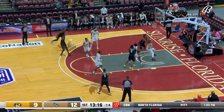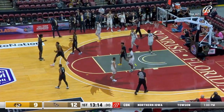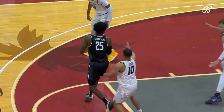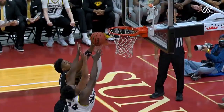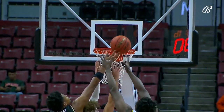Hendricks. Over the bed. Tipped. No basket. Another look here. Dort trying to tip it in. Well, Hendricks elevates, rises to try to finish. The ball comes out of the rim, and it just looks like they're wanting the tip-in, but they called it over the back. And a foul on that last play. Yeah, he got the foul. Obviously, the ball was not in the cylinder.